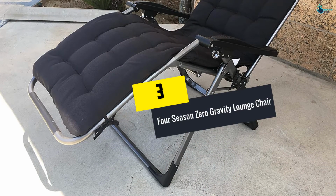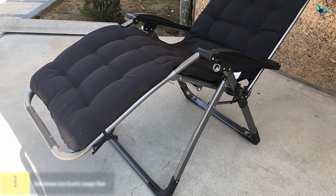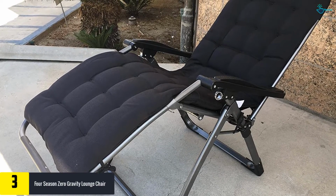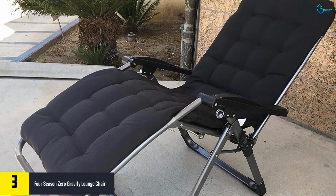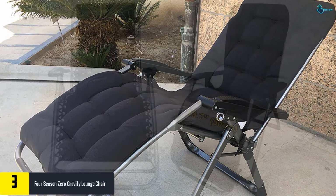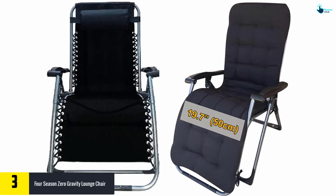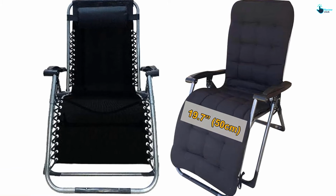At number 3, we have the Four Seasons Zero Gravity Lounge Chair. This is a zero gravity chair with good built-in quality. It's designed with a cushion to offer a comfortable lounging experience, thus giving you the luxury and the comfort you need. The Four Seasons chair is very advantageous due to its locking system that operates well when you want to stop reclining. This chair is specifically made for your needs.